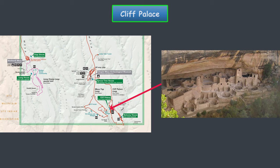First up is Cliff Palace. Cliff Palace is the largest cliff dwelling in North America. Built between 1190 and 1280, Cliff Palace was once home to approximately 100 people. Cliff Palace is limited to 45 participants per tour. As of 2022, Cliff Palace tours cost $5 and last about 45 minutes.